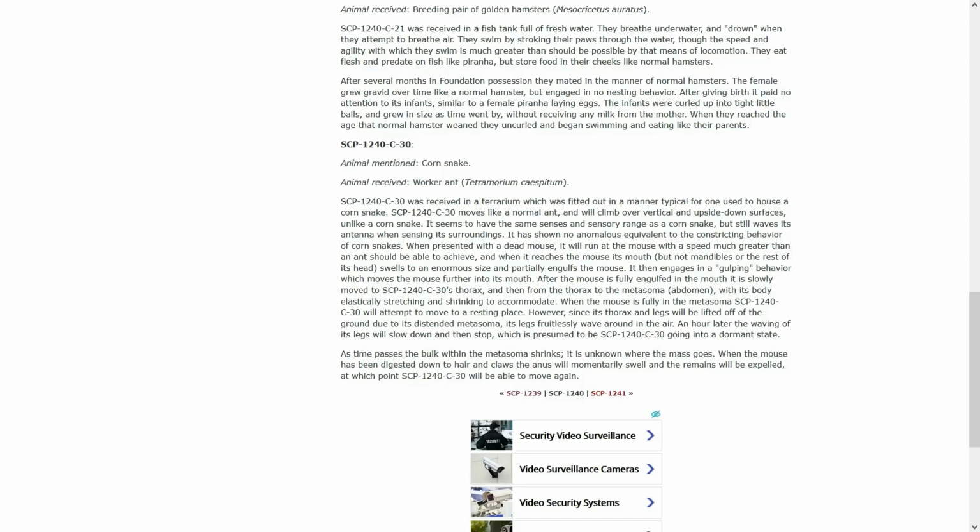When the mouse is fully in the metasoma, C-30 will attempt to move to a resting place. However, since its thorax and legs will be lifted off the ground due to its distended metasoma, its legs fruitlessly wave around in the air. An hour later, the waving of its legs will slow down and then stop, which is presumed to be C-30 going to a dormant state.